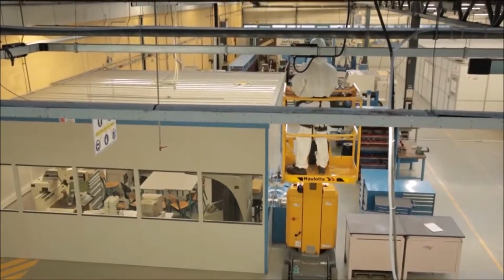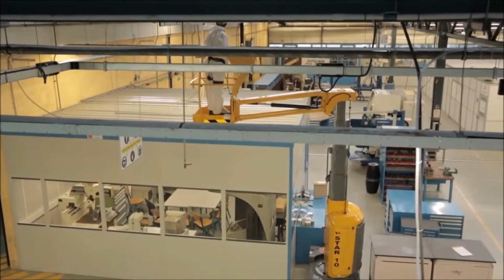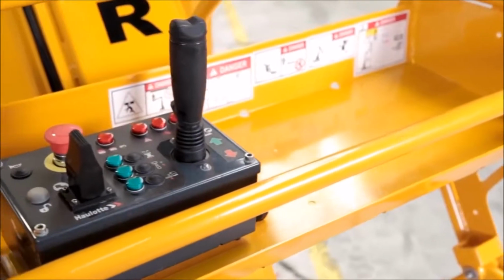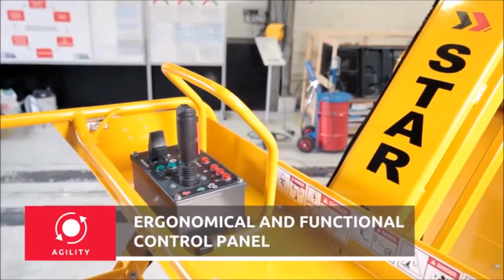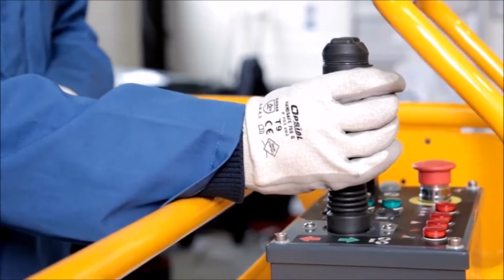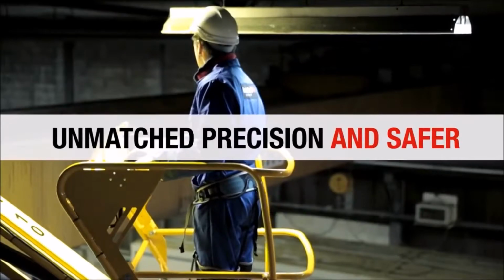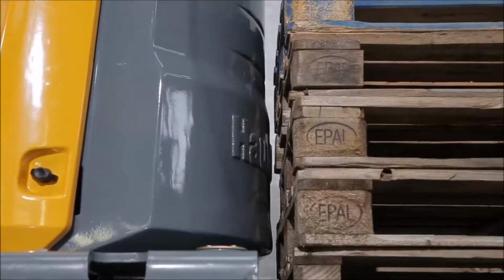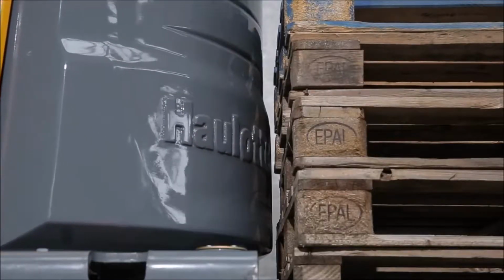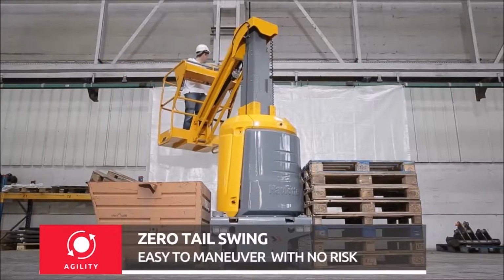Operators can confidently work with this machine and can fully benefit from its 3-meter horizontal outreach. And it's even easier with an upper control box equipped with a new joystick and new command buttons. Driving and maneuvering aloft are more intuitive, safer, and more precise. Wherever it operates, Star works seamlessly with no risk of damaging the machine or its surroundings, since there is no tail swing.